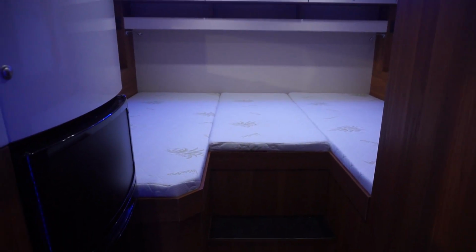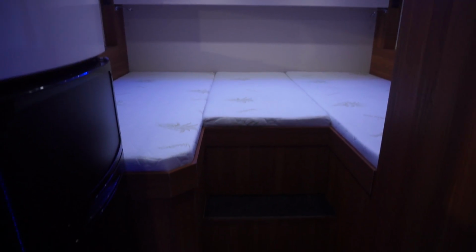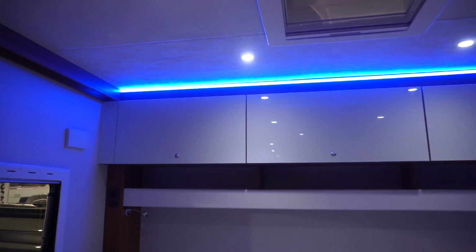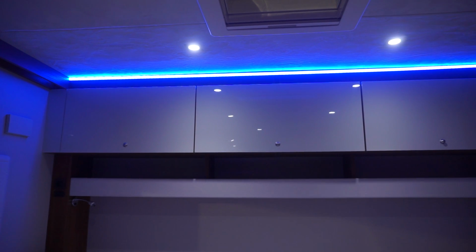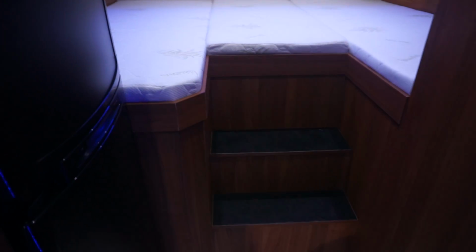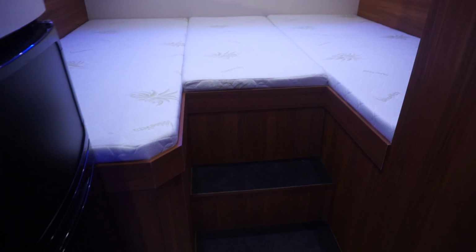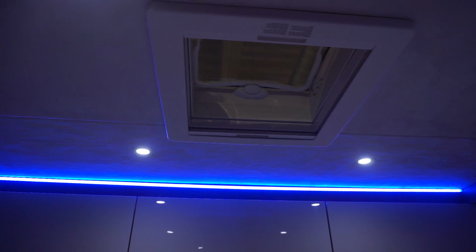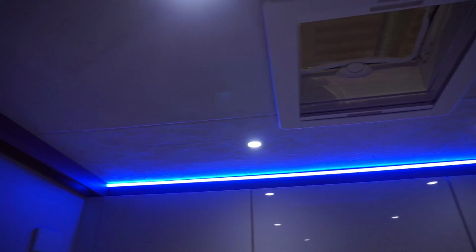So you can sleep lengthwise or widthwise as you choose. Steps up to the bed, and a very airy bedroom. Plenty of space above you. The bed is, I'd say, even comparatively low. But look up here, you've got the skylights and you can get onto the roof should you so desire.